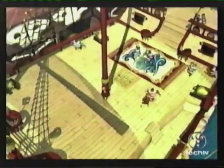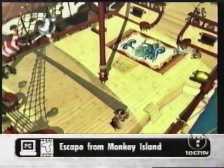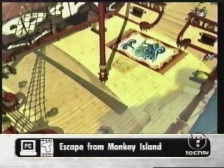Monkey Island games have a reputation for being seriously funny, and that rep holds true with the 4th game in the series, Escape from Monkey Island.